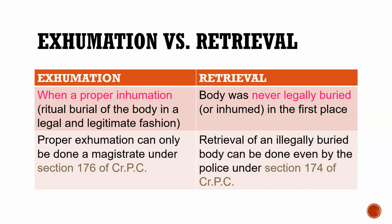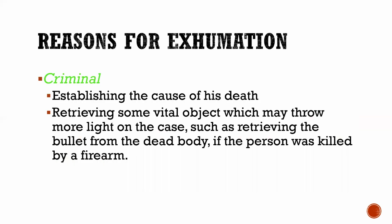So basically, exhumation is the authorized digging out of a body after it was properly inhumed, and retrieval is the digging out of a body which was never legally buried.